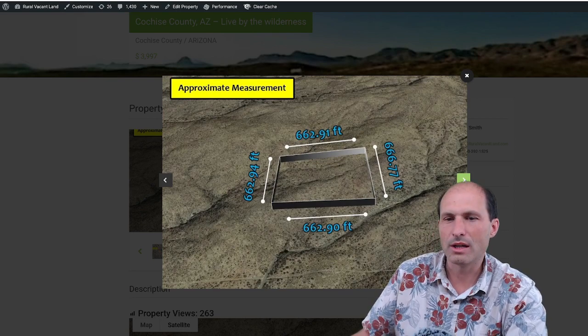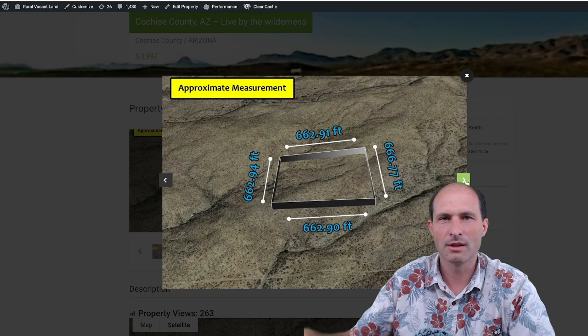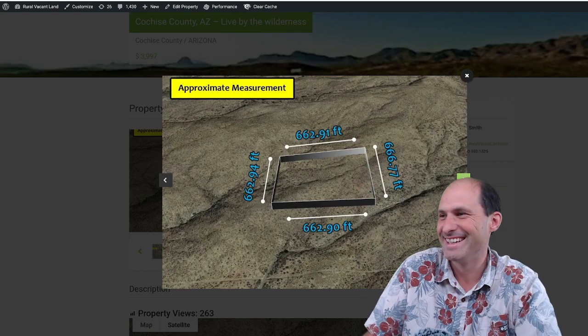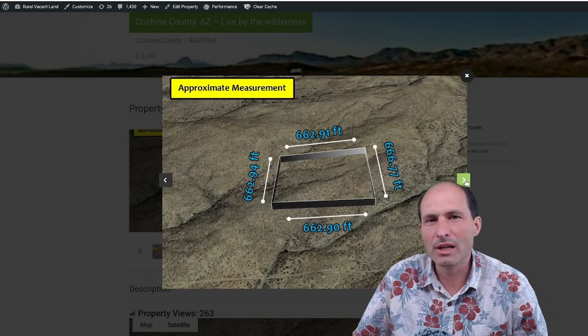This is open range land. If you want to keep the cattle off your property, you're going to have to build a fence around where you want to keep the cattle off. I mean, if you don't, they'll come, scratch their butt on your car door, and your car door will start having funny shapes to it and stuff, right? I don't know if you've ever had that happen. But what I'm trying to say is that it's open range land.